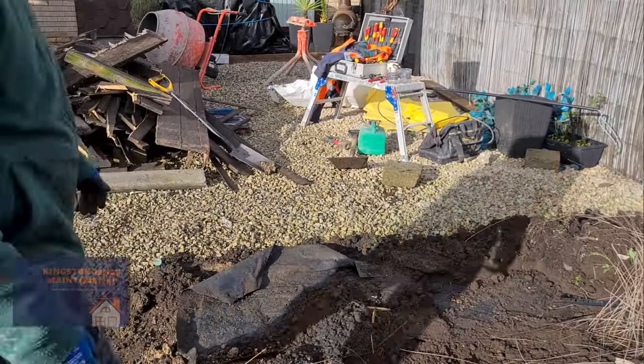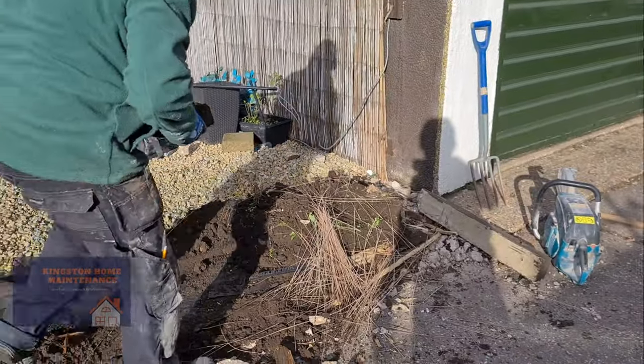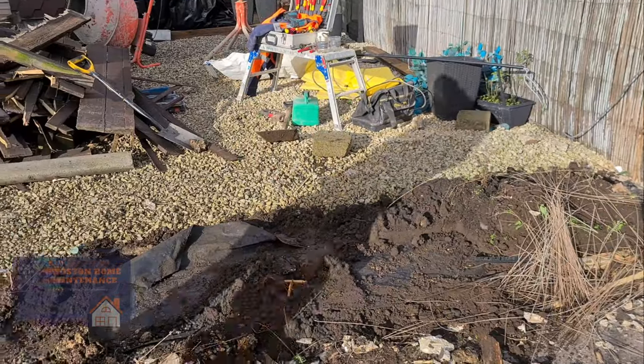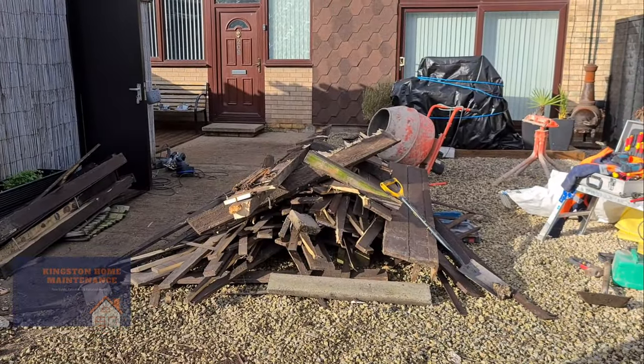Yeah, I'll get in there. Now I think we're going to hand mix our concrete. Right, let's crack on. Look at that pile. Missed bonfire night. We're going to have it on fire.